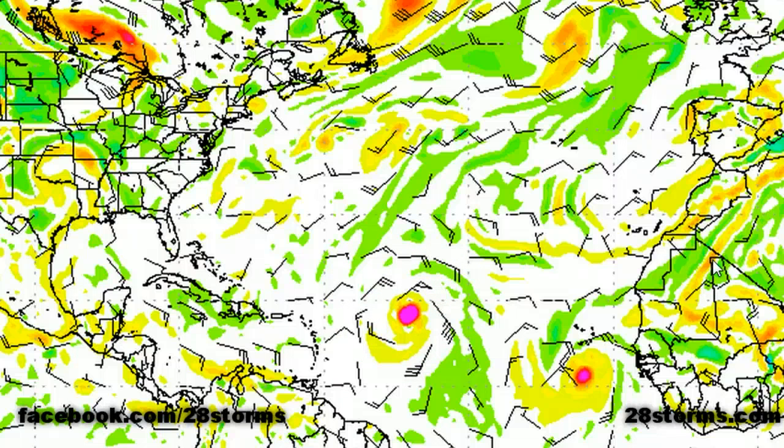And not only do we have 92L Invest to monitor on this model, but it's also developing a second tropical system almost as quickly as it leaves the coast of Africa. So we have very active times ahead, and that should be expected as we get closer to the peak of hurricane season.